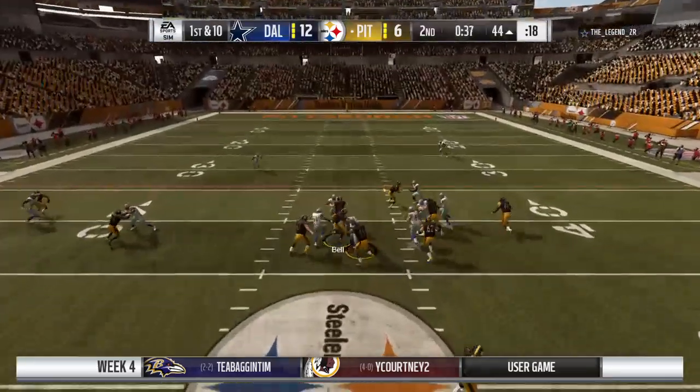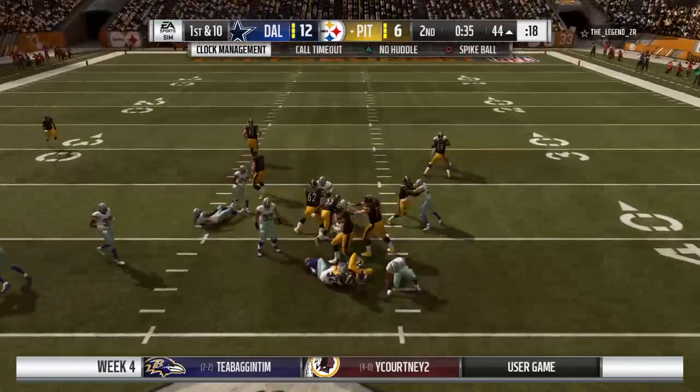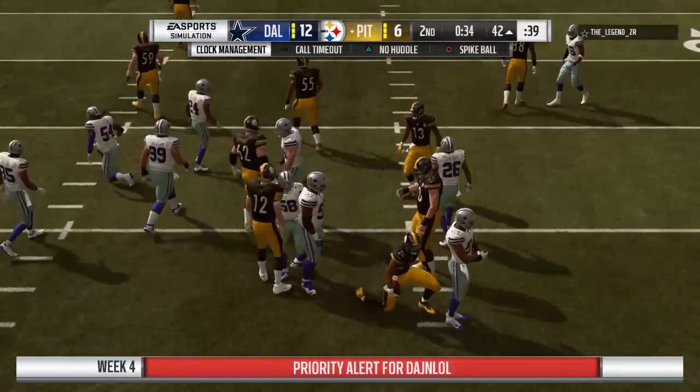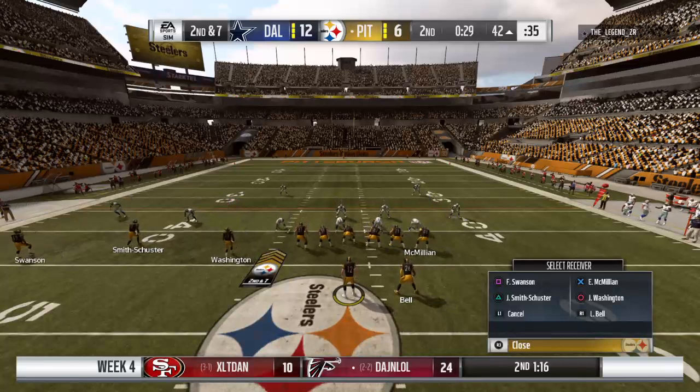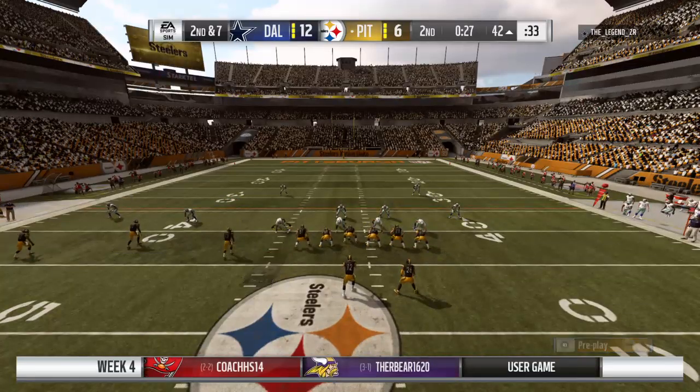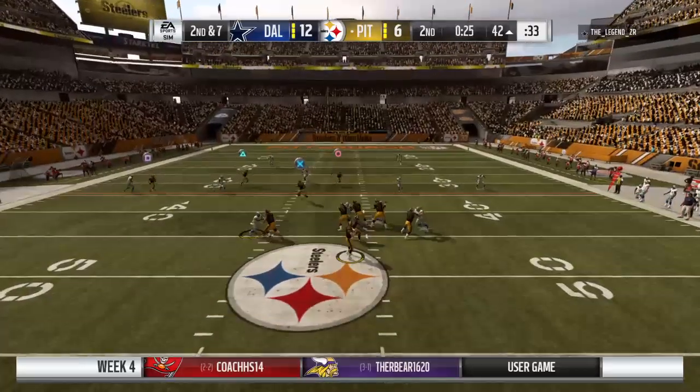Right back to him on first down. And he'll be brought down at about the 42. Give him 3 on first down. It'll set up a 2nd and 7. Now the Steelers hustling up to the line of scrimmage. To throw is Locke.